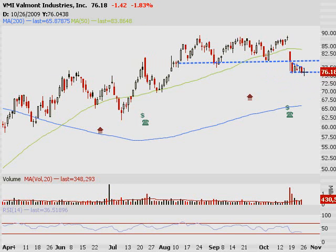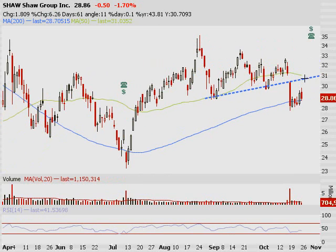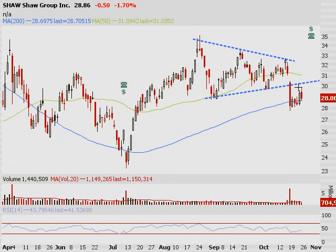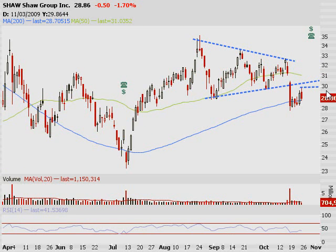Shaw, you can also look at this one too. This symmetrical triangle did finally break to the downside, and we've seen a little bit of an uptick up here near 30. I think that is a reasonable spot to short.